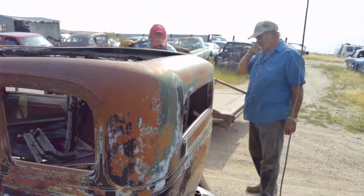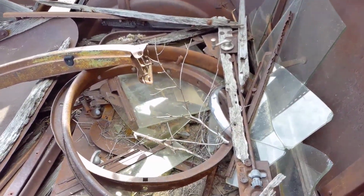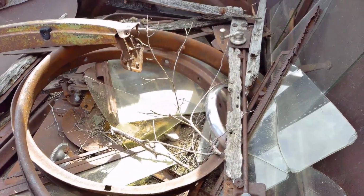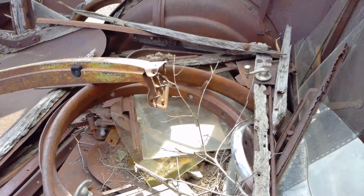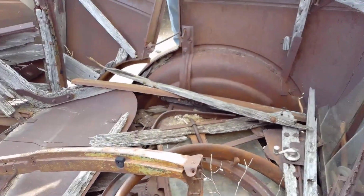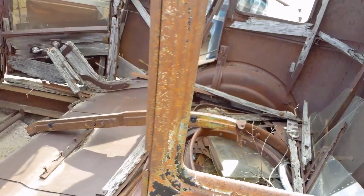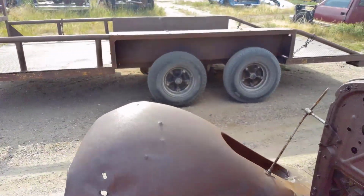Oh, okay. Got to catalog some stuff. Where the hell's the steering wheel at? Oh, it's buried. Missing one door, but that should be fine. It should be easy to replace, you'd think.